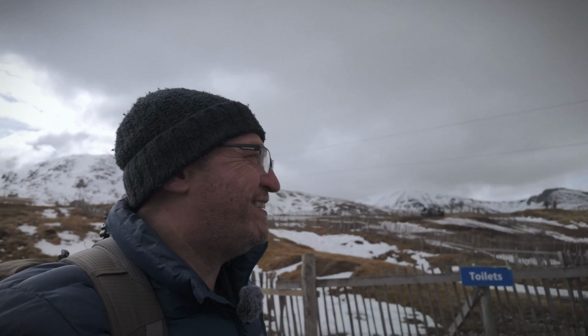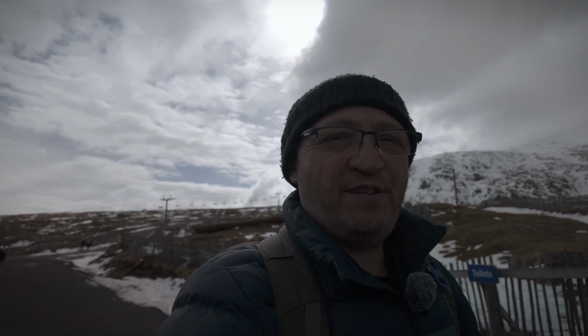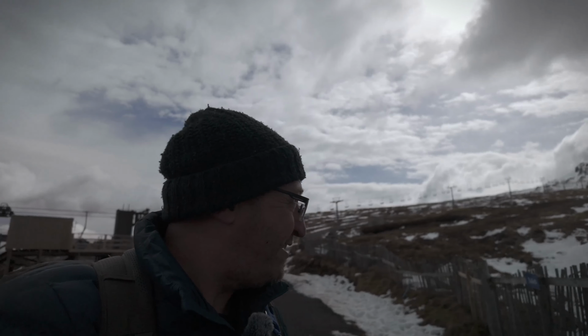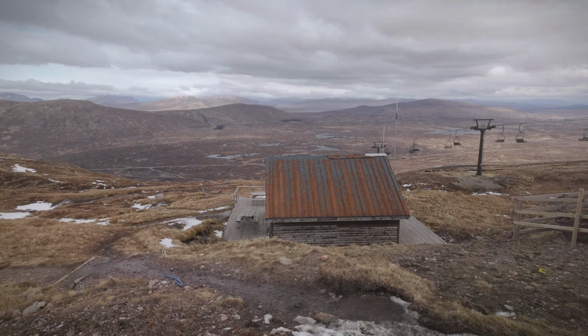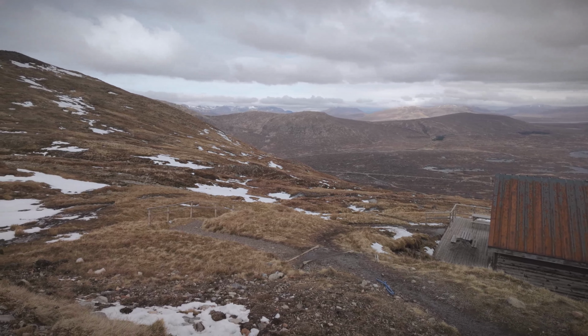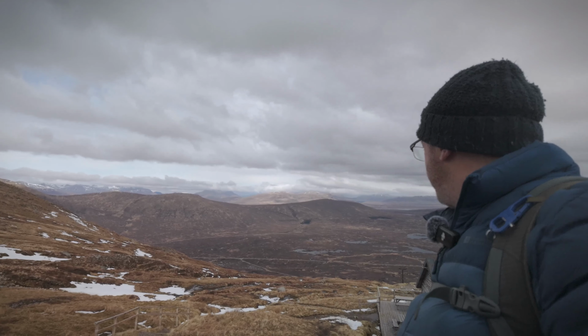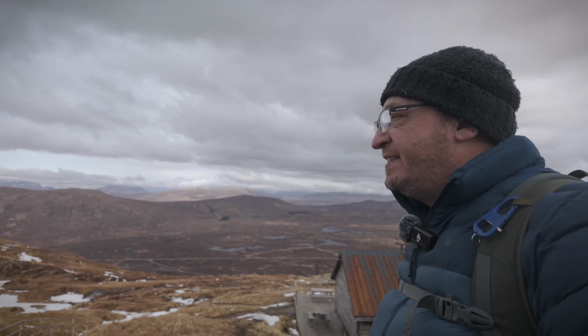And we've arrived. We're at the top. Whoa, way up. Looks like my face has gone a bit dark. Let's get you in the light. There you go, you can see my natural beauty. Look at those views. So, according to the lady down below and the guy just over there, I should get a view across Glen Etive. So, that way somewhere. Let's go.